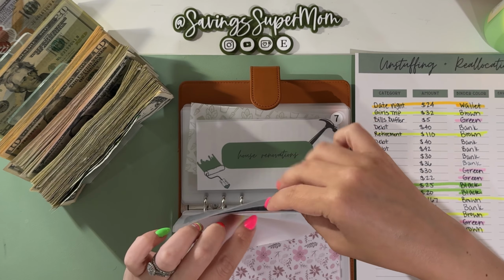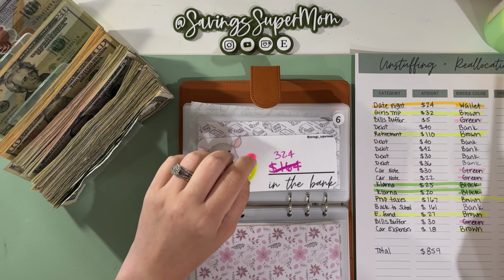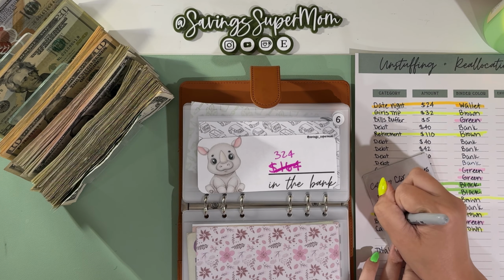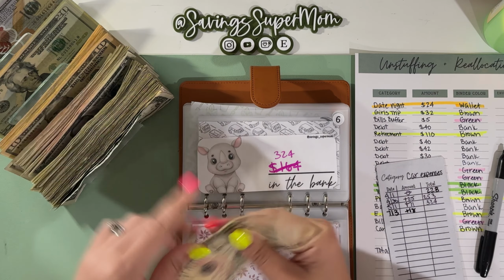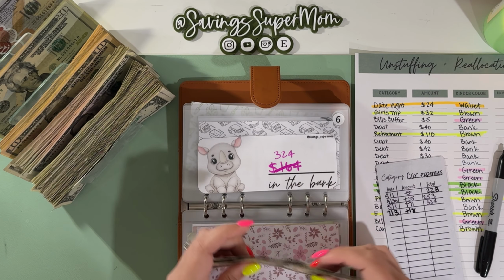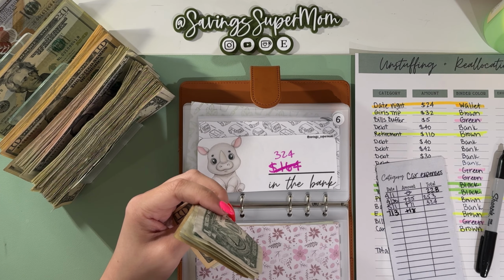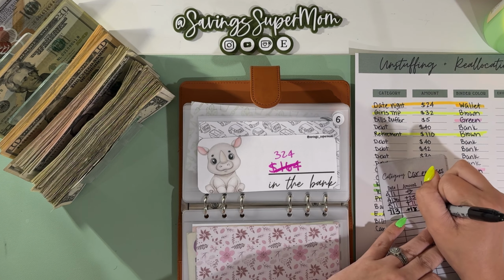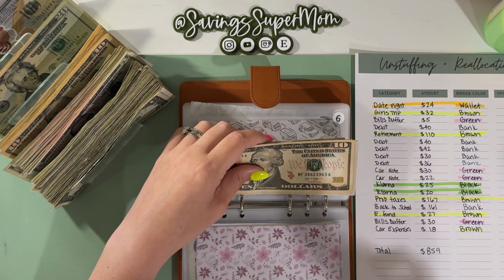All right, and then the last one in this binder is for car expenses, and we're putting in $18 today. So 10, 15, 16, 17, 18. And then we have 324 in the bank plus 18. So that's 342. Awesome.